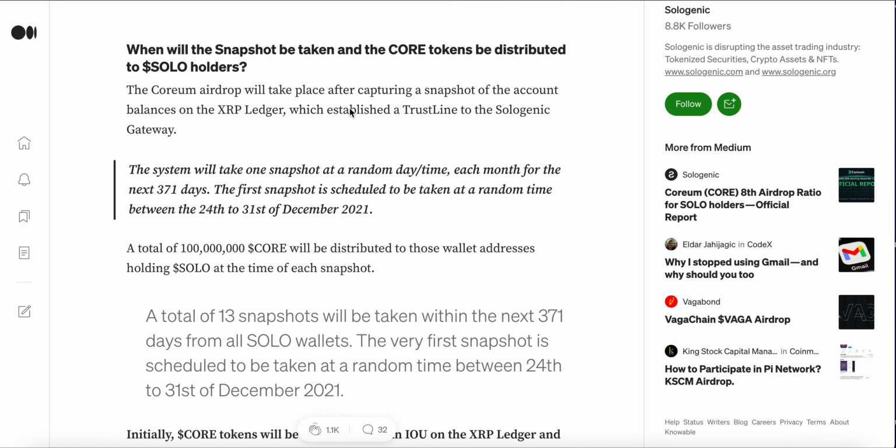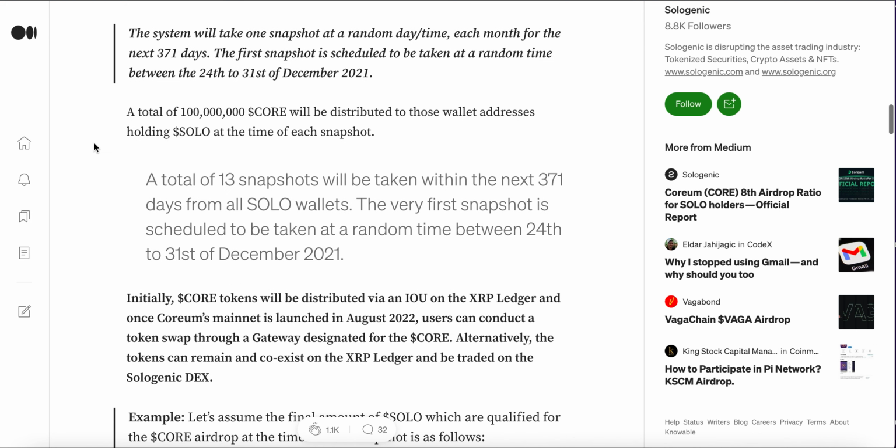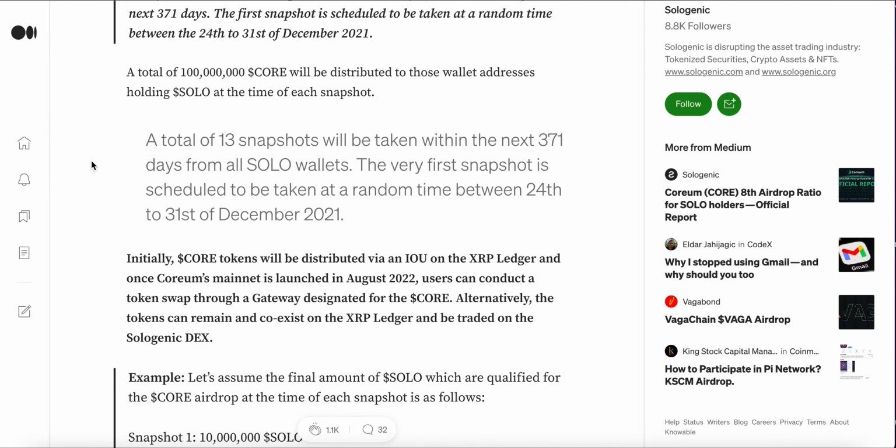The Coreum airdrop will take place after capturing a snapshot of the account balances on the XRP ledger which established the trust line to the Sologenic gateway. The system will take one snapshot at a random day and time each month for the next 371 days. The first snapshot is scheduled to be taken at a random time between the 24th to the 31st of December 2021. A total of 1 million core will be distributed to those wallet addresses holding Solo at the time of each snapshot. A total of 13 snapshots will be taken within 371 days from all Solo wallets.